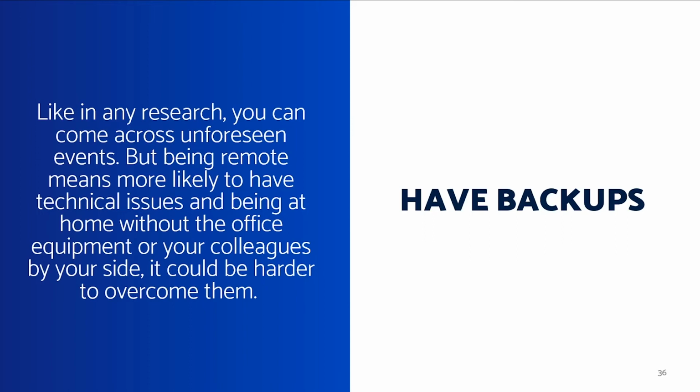Preparation and communication is the key. I like to ask myself, what do I do if X happens? And think through, almost like a risk assessment, all the little things that could go wrong so that I have an alternative for them.